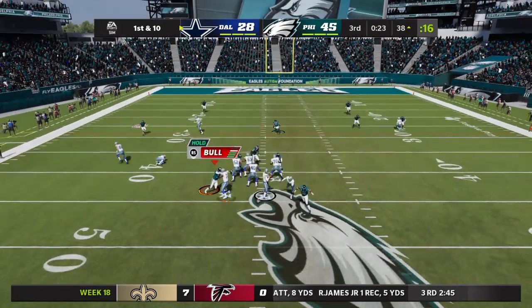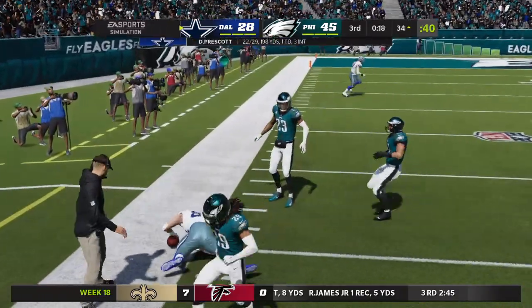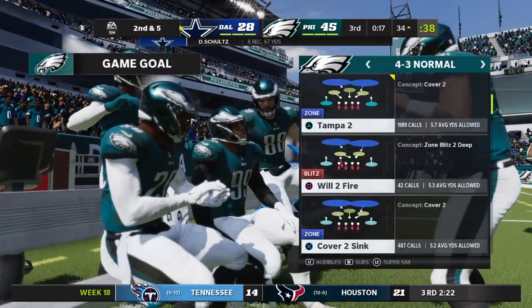First down, Prescott. Throw left side complete. That's Schultz. 5 yards on the catch there. Brings up second down.